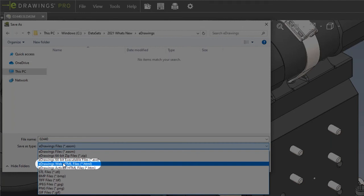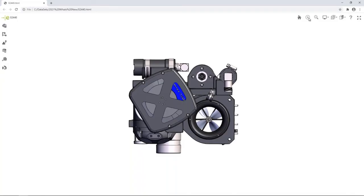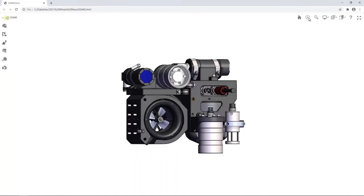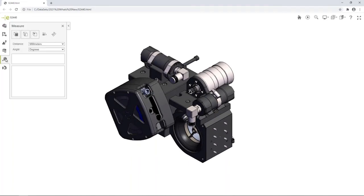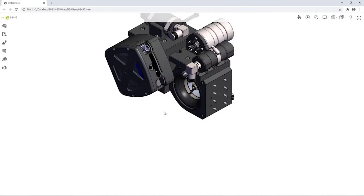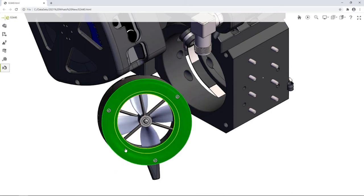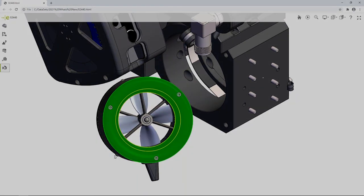And this doesn't require any download. Just by sending that HTML file, you're able to share that information without having to install any other software. When you're opening that, it opens in any browser, any latest version of a browser, and we have the ability to measure. And new for 2021, you can move components, and rotate and explode these as well. So in this case, we're grabbing the different components all within the web interface of eDrawings. You could host this, or you could just simply send that HTML file to anyone that requires that information.